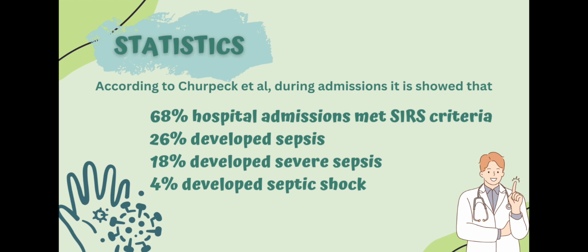For the statistics, according to Chirpek et al., during admissions, it was shown that 68% of hospital admissions met SIRS criteria, 28% developed sepsis, 18% developed severe sepsis, and 4% developed septic shock.